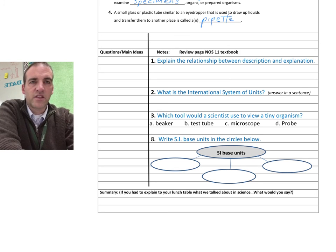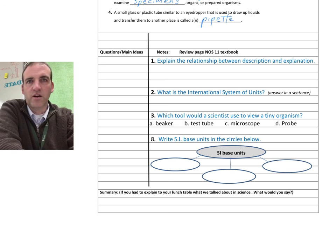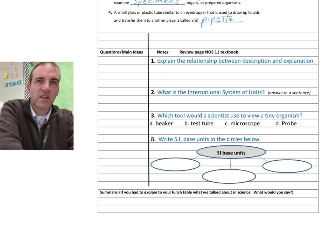And then there's a summary at the bottom. So if you had to tell your friends at your lunch table what you talked about in science today or what you read about in science today, what would you say? Give me a sentence there.